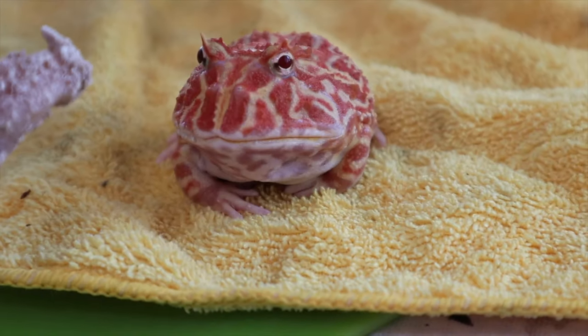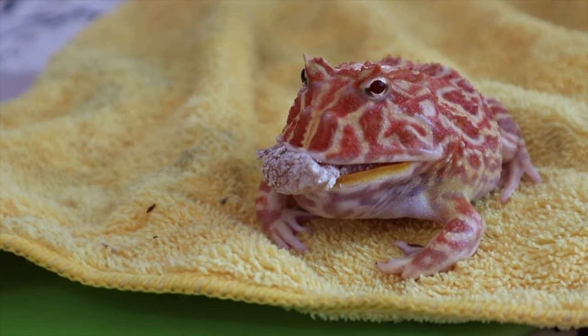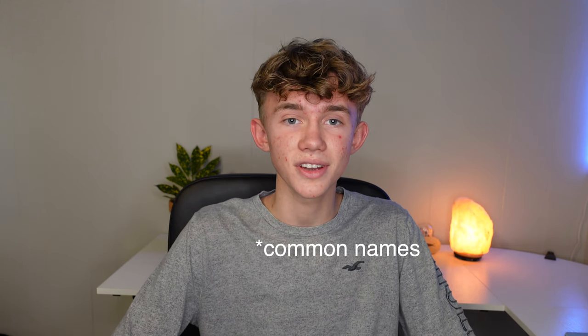The first frog on this list is the Pacman frog. Now, Pacman frogs are a very popular pet frog, and for good reason. They are members of the Ceratophrys genus, and there are several species of Pacman frogs to choose from. The most popular ones are Ceratophrys cornuta and Ceratophrys cranwelli, and then there's also ornata, and I can't honestly remember their scientific names, but they are very popular pet frogs.